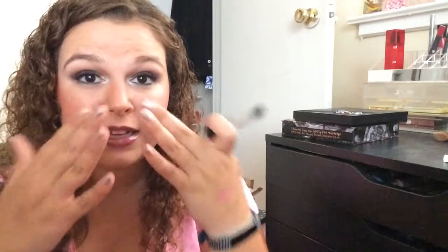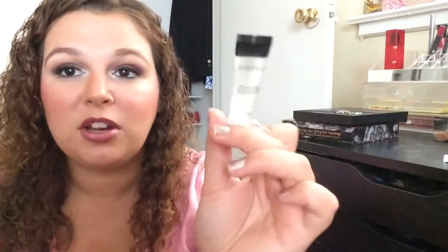It's a little mini guy. I don't really like it. It's a little thick for my preference. I much prefer, like if you want a silicone-y, smoothing primer, I much prefer the Benefit Porefessional or the Makeup Forever Step 1 Smoothing Primer. But I'll do this. I could probably finish that up in a month or two. So that one, the goal is to completely use up as well.